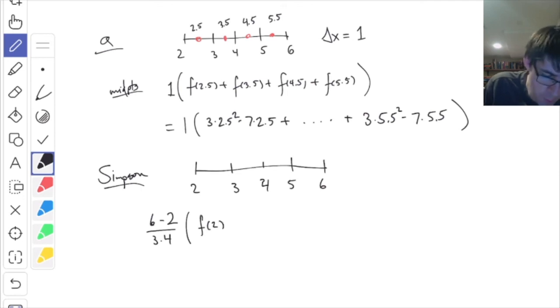All right, and then on the inside of Simpson's rule, you have to use the correct pattern. My points here are these, right? 2, 3, 4, 5, 6. Simpson's rule says no coefficient on the first one, a 4 on the next one, a 2 on the next one.